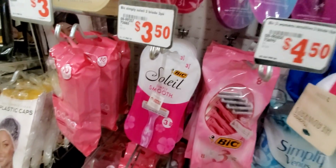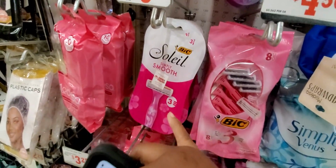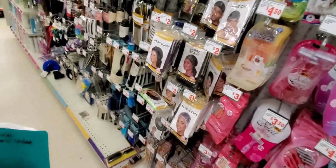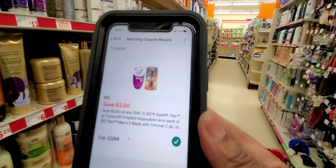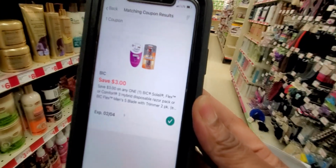Okay, this is the Big Soleil 3 braid. It's at $3.50. We have a $3 coupon for this. And I picked one up and I scanned it and there it is. The $3 coupon came up for that. So you'll pay 50 cents for that.